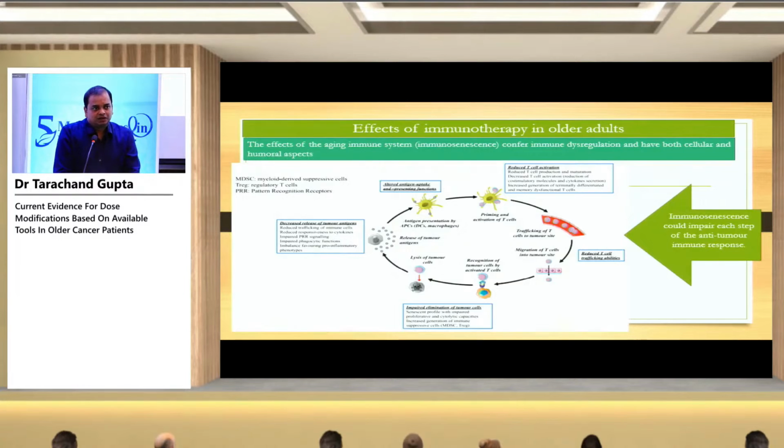Regarding the effect of immunotherapy in older adults, antigen release by the tumor is decreased in the elderly. Antigen presentation to the T cell is also decreased. That causes decreased activation of the T cells, and eventually decreased efficacy against the tumor cells or tumor development in elderly individuals. So immunosuppression could impair each step of the anti-tumor immune response. That's why this may affect the efficacy of immunotherapy in older individuals.